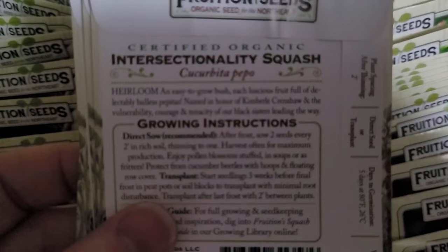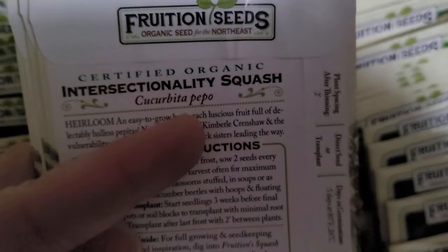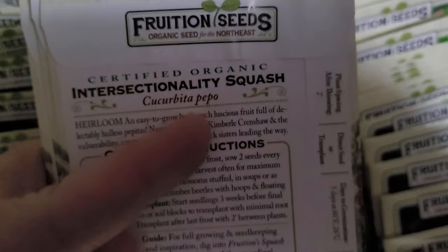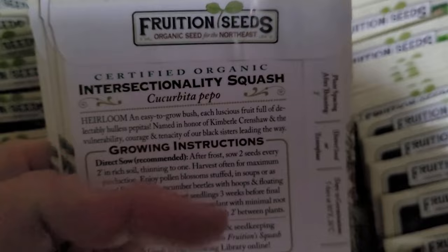It's a Cucurbita pepo. So if you're growing different varieties of squash, if you want to grow three different types, make sure it's a different species. If they're the same genus and species, they will cross. So the second word here needs to be a different word if you don't want them to cross and you want to save seeds from them.